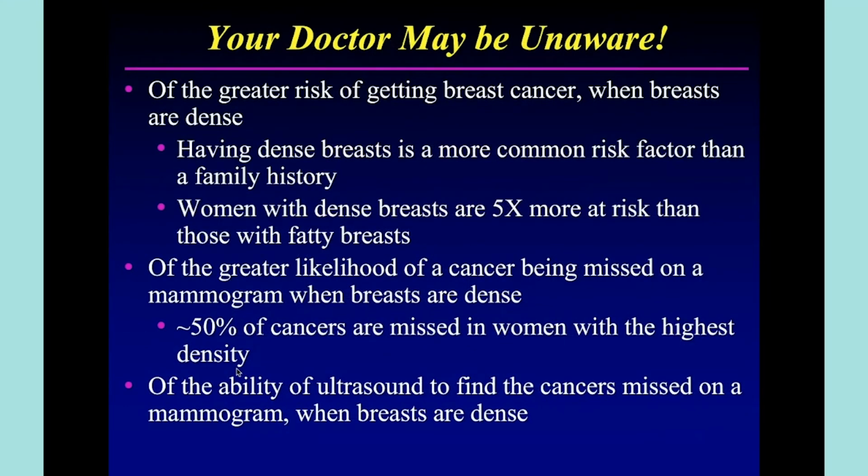Now, here's the thing, your doctor may be unaware. You may already know more about this than your doctor. They may not know that dense breasts are a greater risk of getting breast cancer, and that women with the densest breasts are 4 to 6 times more at risk than those with fatty breasts. Your doctor may not know that having dense breasts is a more prevalent risk factor than family history, or that 50% of cancers are missed in women with the highest density, or that ultrasound can find many of the cancers missed on a mammogram in dense breasts.